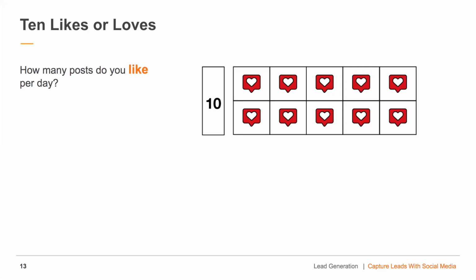Quick question. Does the algorithm track how long you spend on each post? Yes. I haven't seen it anywhere, but I am positive it does. There's even eye tracking that can track where you're looking as well.